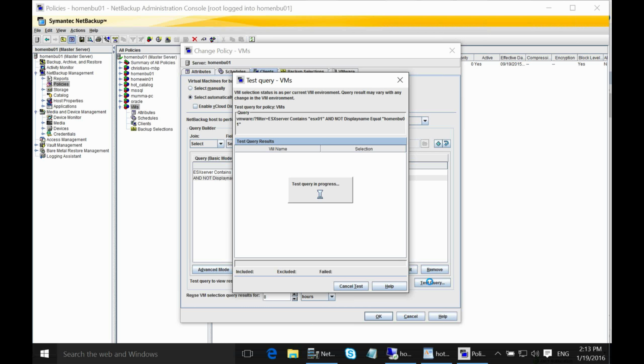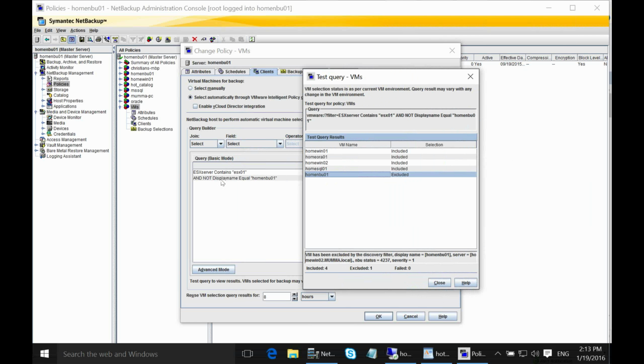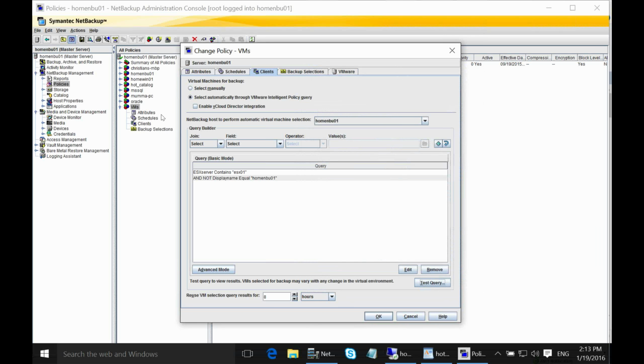this is applying that logic to all the VMs in this environment. And we can see that these four VMs are included, and this one VM that matches our exclusion in the query is marked as excluded from the test query. So it makes things a lot easier.